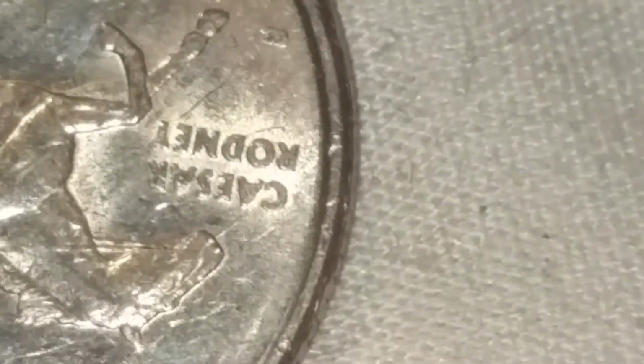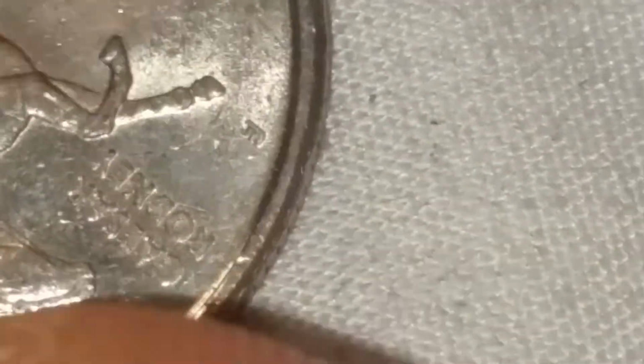But it's, there you go. Now you can see it. It doesn't stretch all the way to the rim like some of them do. This is just the beginning of the die break. I'll probably put this one aside because I've got the full die break, and I'll probably put this one and the other one on eBay and sell them as a pair of various stages of the die break.